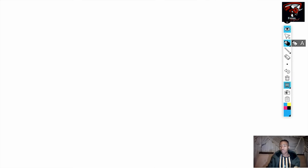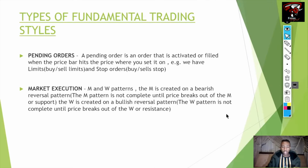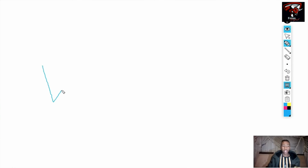So now let's continue to the W setup. Now, the W is created on a bullish reversal pattern, meaning the W pattern is not complete until it breaks out of the W or the resistance. Similarly to the M, we have 3 types of Ws. We have the increasing W, we have the normal W, and lastly we have the decreasing W. What do you have here? We have a low and a lower high. We have a low here, and here we have a low and a lower low.